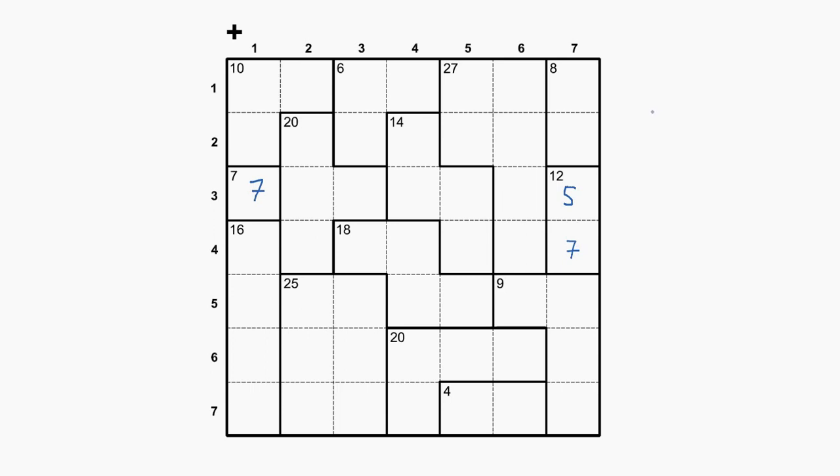Now, here, number 8 is composed of two numbers, and there are two solutions to make this number 8. The first solution is 3 plus 5, and the second solution is 2 plus 6. Here, in this column number 7, there is already number 5, and there is a combination of two numbers, number 2 and number 6.